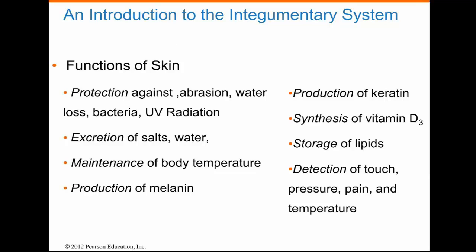Let's look at the functions of the skin. Of course, it protects us from abrasion and from water loss. The water loss is really vital if you're looking after a person who has been burnt, because the burning will take away the layers of the skin and that person will lose water immediately and will continue to lose water until that skin is replaced with either a waterproof dressing or with some other form of skin.